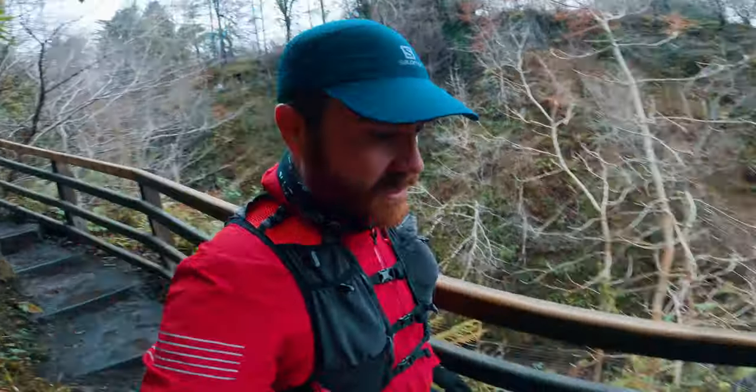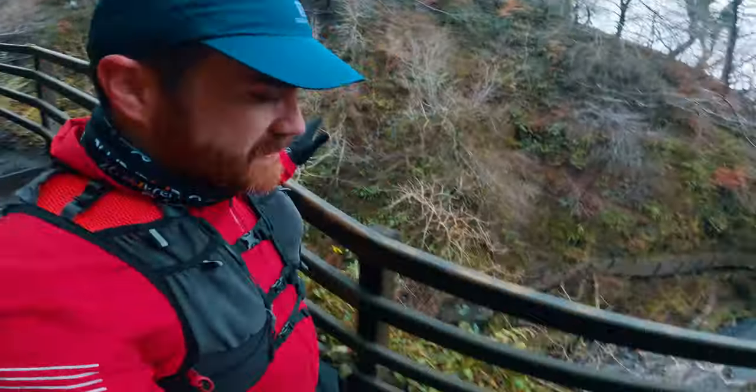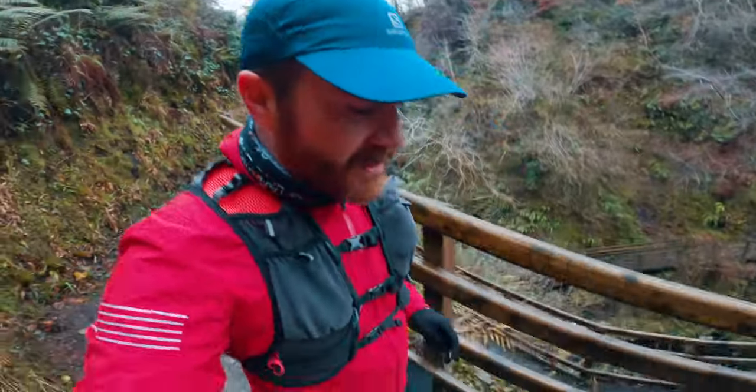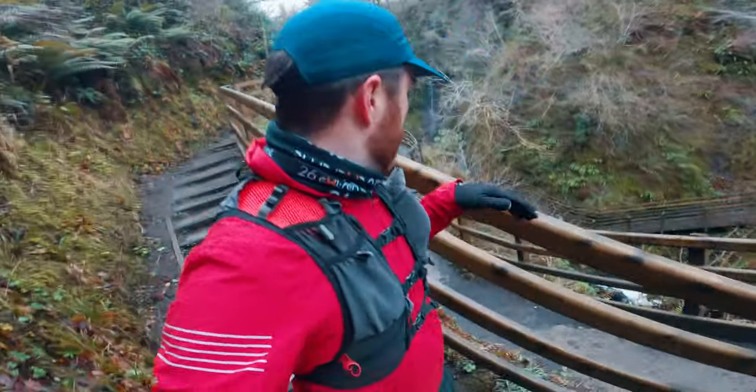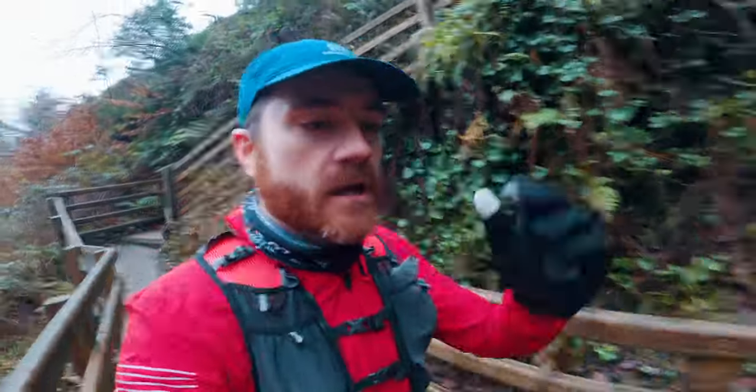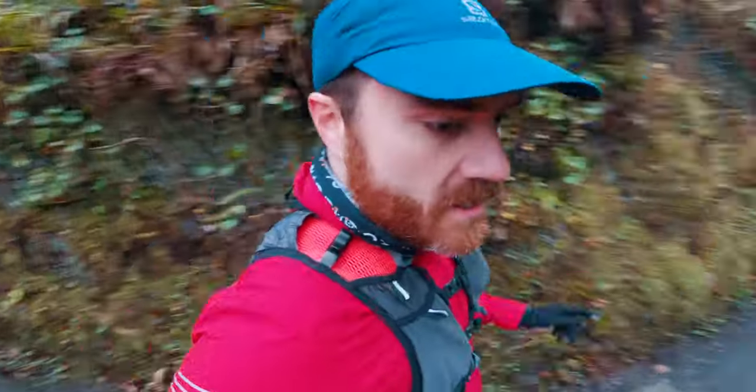This is typically somewhere that can be quite slippy, especially when you get to the very, very bottom. It suddenly changes into a wooden platform. And at the time about a year ago, I came down to the bottom, hit the decking, ran around the corner and nearly hit the deck because it was just slick with leaves. So we'll see how grippy it is once I get down there.